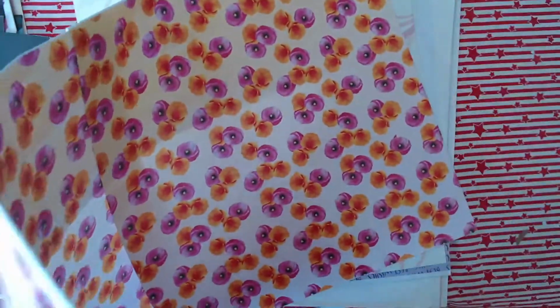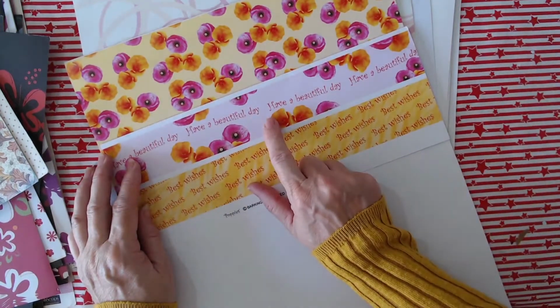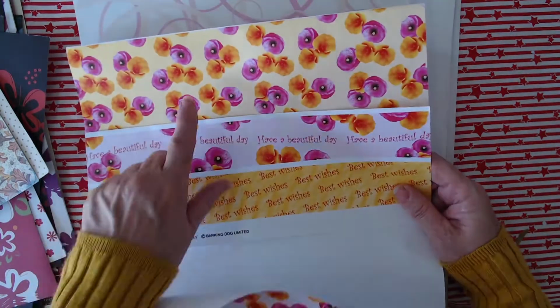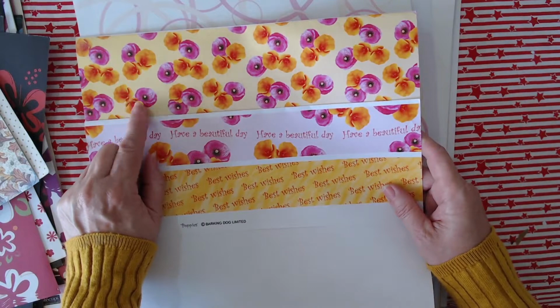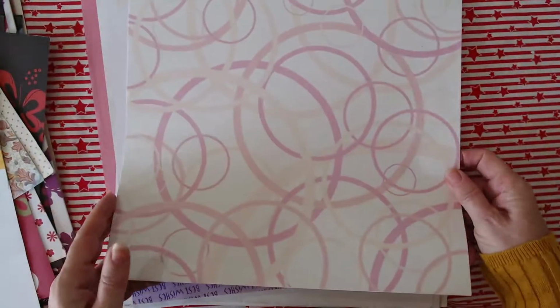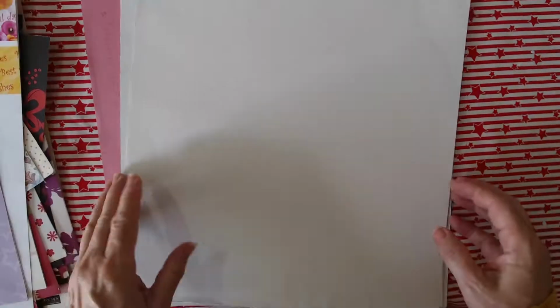So the toppers say have a beautiful day. Now you can actually put have a beautiful day in your journal. Best wishes. Would that go in my floral one? Would it go in my zany one? Would it go in my boho one? Oh, so many decisions to make. Geometric circles. Oh, more. Got another barking dog.